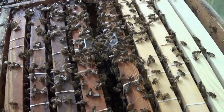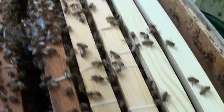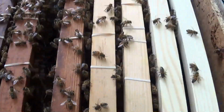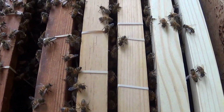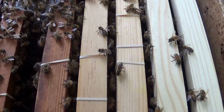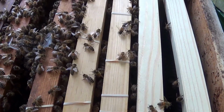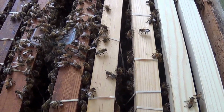So you can see where she is in her little cage. Now the bees are all around her. It's another nice box of bees. So I'm just going to go ahead and grab her. Hopefully she didn't get damaged. That is one of my concerns. She looked a little dazed to me. But we'll find out in a minute.